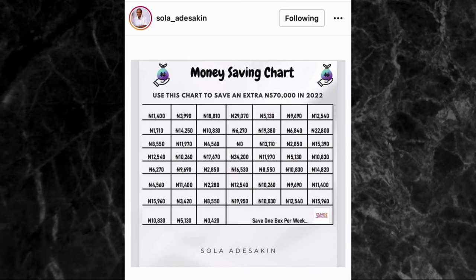If you swipe again, you're going to see, use this chart to save an extra 517,000 naira in 2022. Now, you know, $1,000 is equal to 517,000 naira. Now, 517,000 naira has been divided into 52 different amounts again, and here you have 52 different amounts in 52 different boxes. Now, what this means is that you take one box every week and save. That's just a simple thing right here. You take one box every week and save.